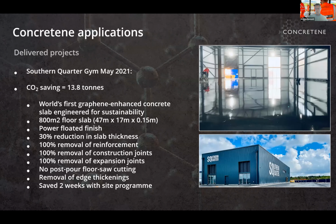So just to show you a few reference projects, this is the one that I mentioned earlier. This is the first one that we did back in May down in Wiltshire. And this was, as far as we know, the world's first graphene-enhanced concrete slab that was engineered and designed. So it wasn't a case of throwing some graphene in the back of a concrete wagon and hoping for the best. What we did is we took the learning from 3 years in the lab and we engineered back to first principles. So we designed the slab to standards, as we would do normally.